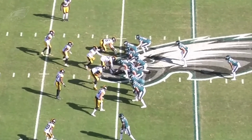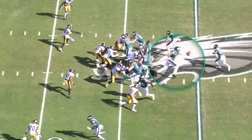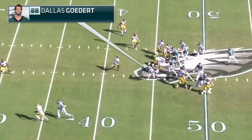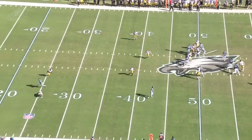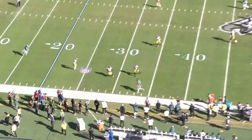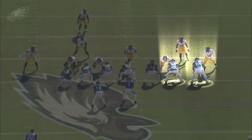Later in the game, it's 3rd and short once again. Is it going to be a QB sneak? Is it going to be an inside run? No, it's going to be neither of those plays. In fact, Jalen Hurts is going to keep this ball. This is going to be a tight end throwback play. Goddard wide open. You can see how open he is. He's able to create yards after catch. Eagles get another first down on 3rd and short. Outstanding day once again from the Eagles on 3rd down.